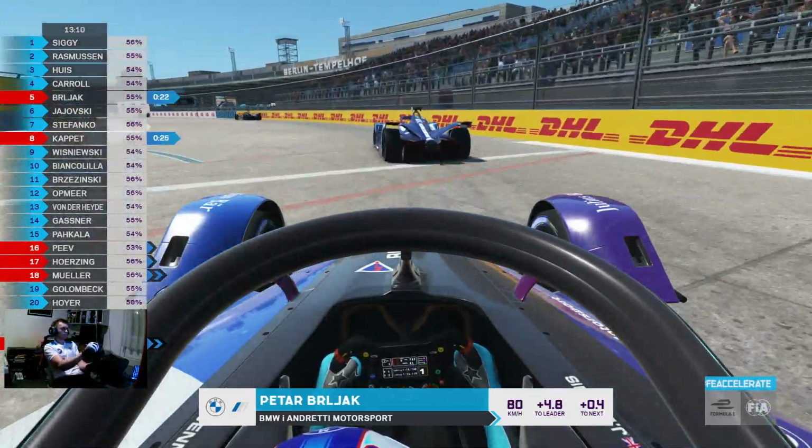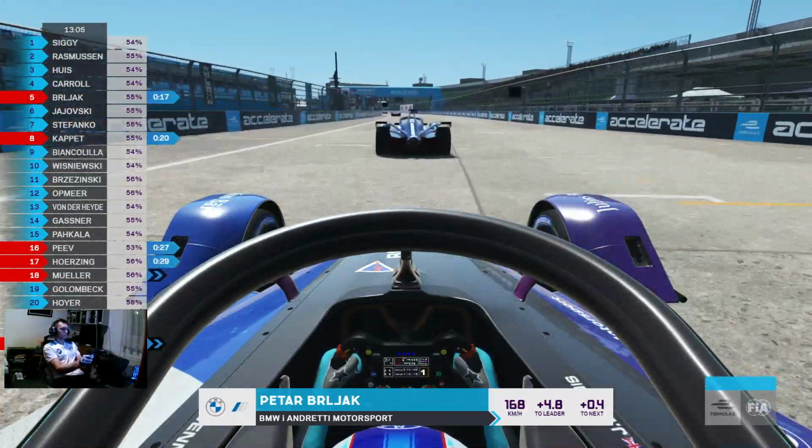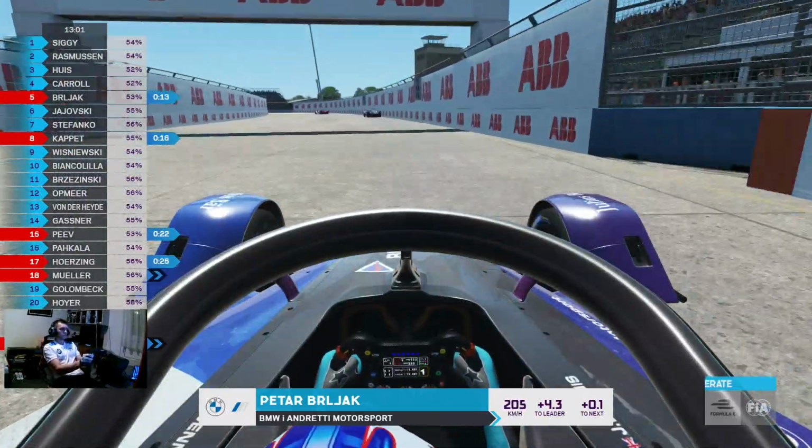That's Petter Berliak down in the bottom left. Siggy has 1% more than Rasmussen though, so it looks like he's actually got more energy and a gap, so he's looking good at this stage of the race.